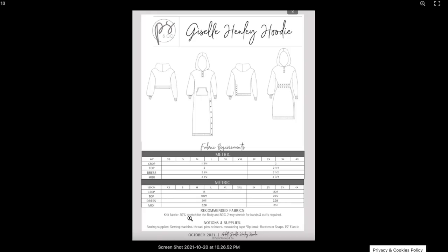Fabric is so important here. 30% stretch for the body and 50% for the bands and cuffs. So if you want to, oh, so you can use a rib knit. Gotcha. Okay. And then optional buttons or snaps. I don't think they're optional. I think you need some buttons and snaps for this version, no? And then half inch elastic for this version only. It's not really optional. It just depends on the view that you're making.